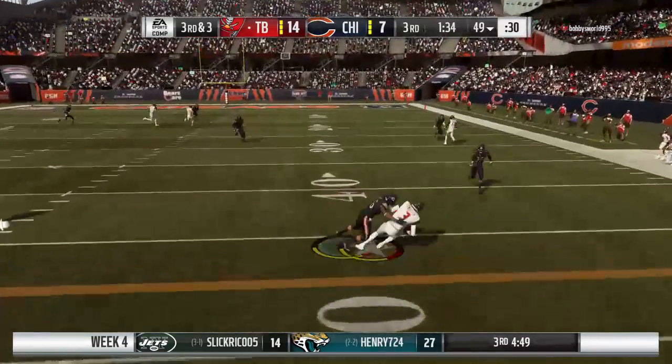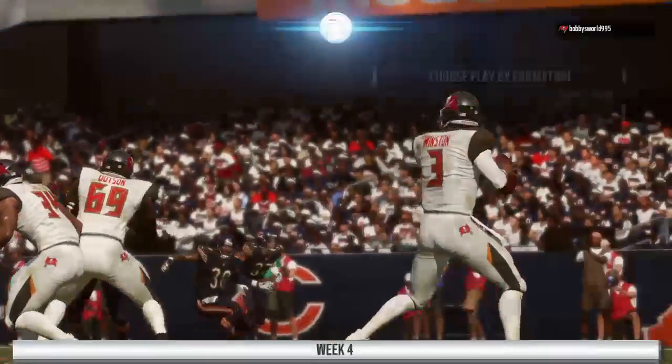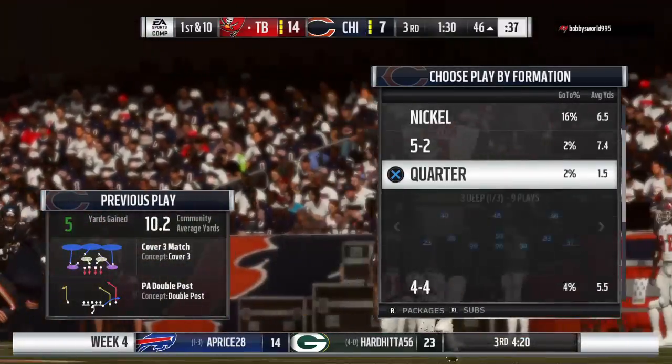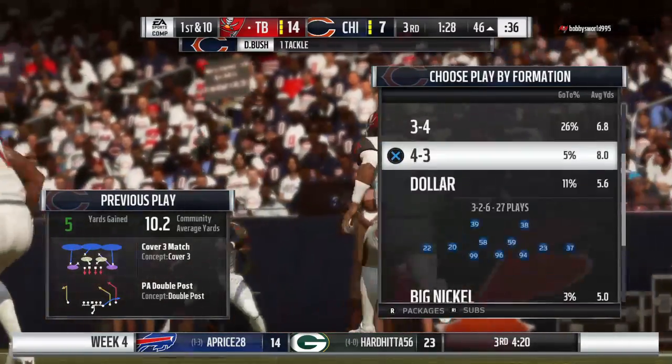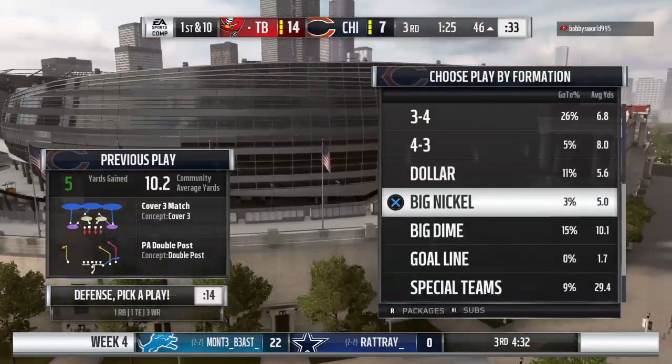Escaping the pressure right. He can run for it, and he will. And he's got the first down before being taken down at the 46. For a big guy, Jameis sure can move. Did a nice job there picking up the first down with his legs.